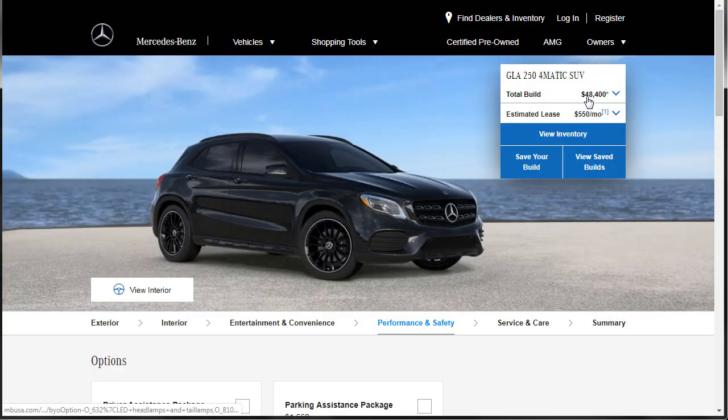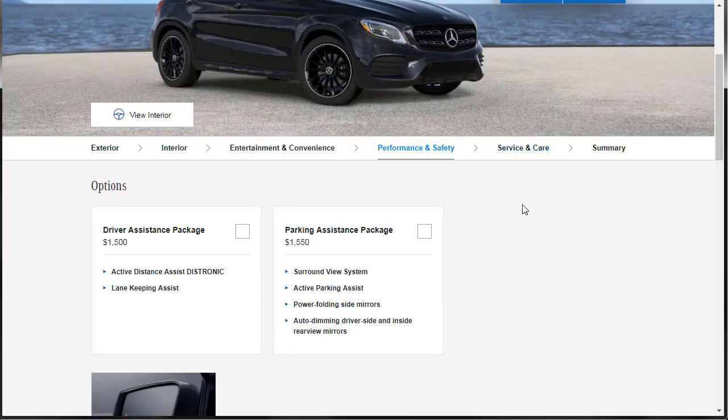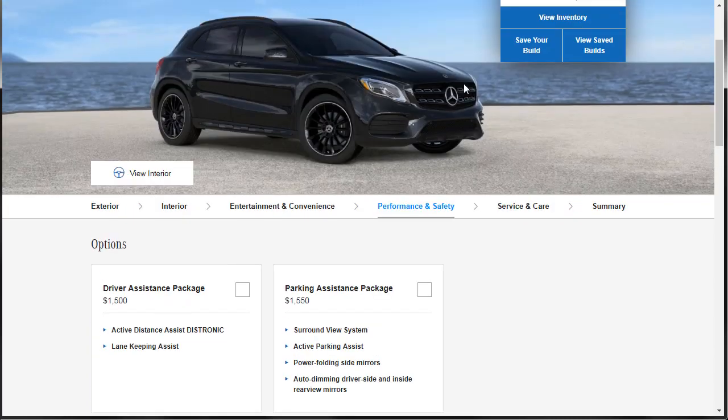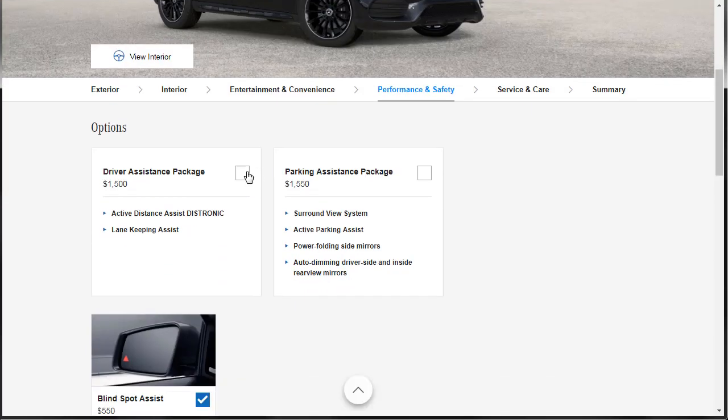Now we're at $48,400. Driver assistance package, active distance assist distronic, and lane keep assist. I don't care about that. This is the stuff that's going to take that illuminated star and remove it. Anyway, watch. Let's check it out. Oh, no, it doesn't. All right, shows what I know. All right, it used to. Maybe that was that other package I skipped over.